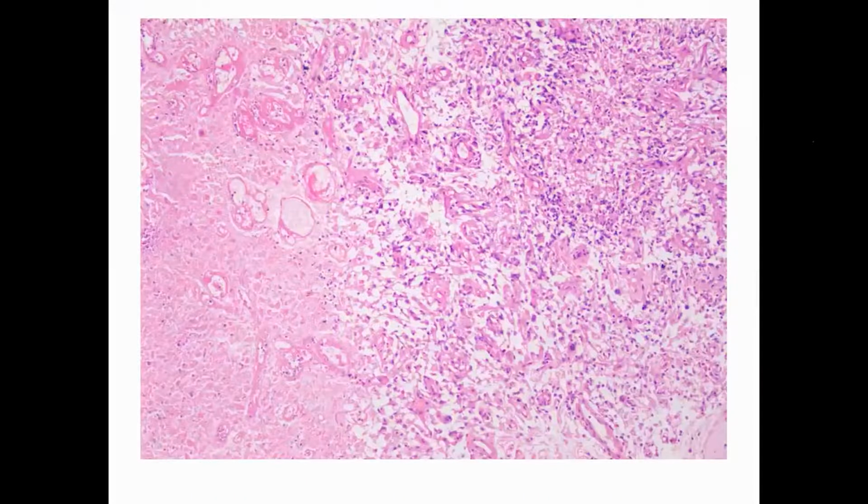Coming to the next case, this is a 51-year-old female presented with a left temporal SOL, query metastasis, query GBM. Yes. So we can see here, this is the cellular area, and the left half is showing this entire necrotic area and abundant vascular proliferation. And thrombosed vessels, some of these vessels are thrombosed as well, partially canalized.